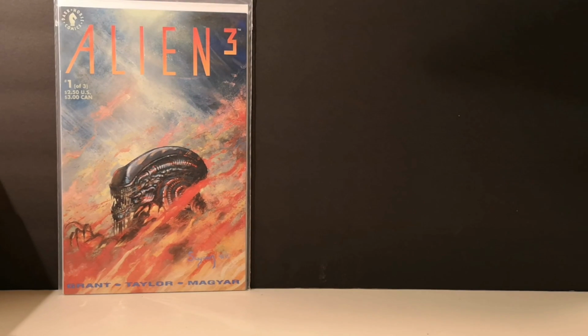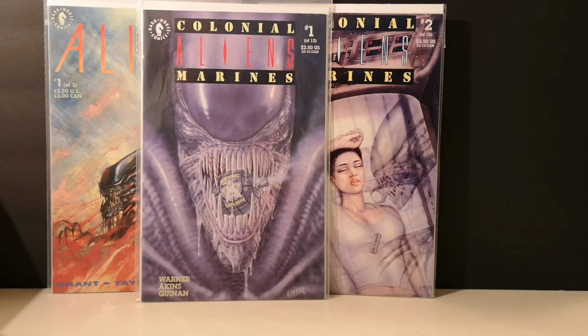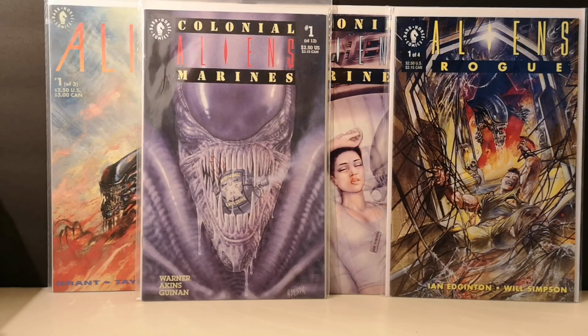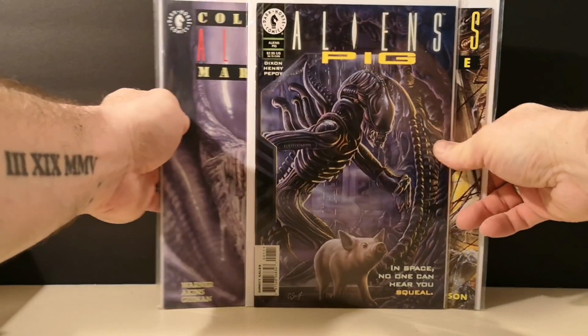Up next, we've got some fun, nostalgic horror movie sci-fi stuff. We've got Alien 3. There's some holes that I needed to fill in my Aliens collection. Alien 3, that's issue number 1 out of 3. Colonial Marines, issues 1 and 2 out of 12. And a really cool Aliens Rogue, number 1 out of 4, more modern. I believe it's a 2016 series. And these are all Dark Horse comics, as you notice. And then this one is actually really cool. I haven't had a chance to read it yet. In Space, No One Can Hear You Squeal. Aliens Pig. I can only imagine it's probably a fun romp of the alien chasing a pig, trying to get that pig because he's hungry.